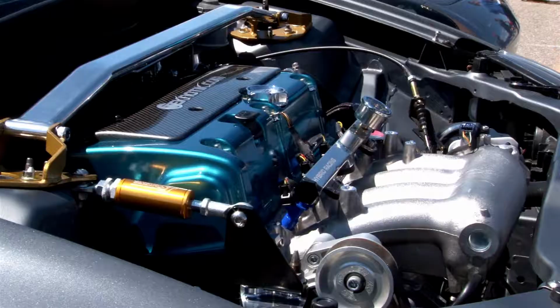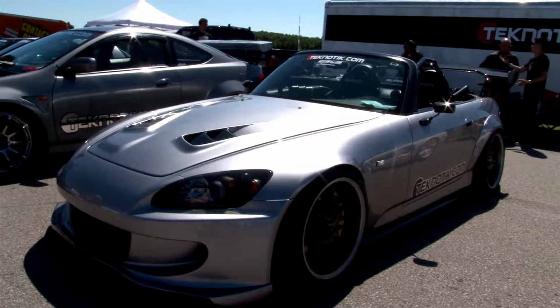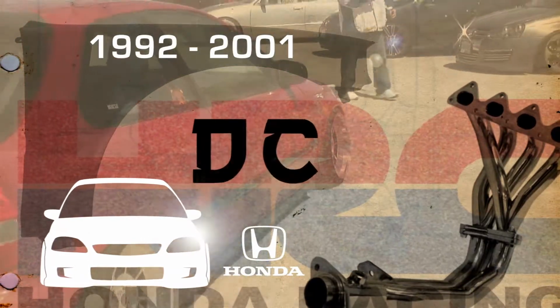We specialize in Japanese imported engines from Japan. We're located in Toronto, basically at Markham Road and 401. Our niche market has always been, since the very beginning, Hondas and Acuras. Our core customers generally are driving 1992 to 2001 EK, EG, DC chassis. Now a lot of people are moving to S2000 chassis and RSX chassis, but that's kind of the core of what our customer base is.